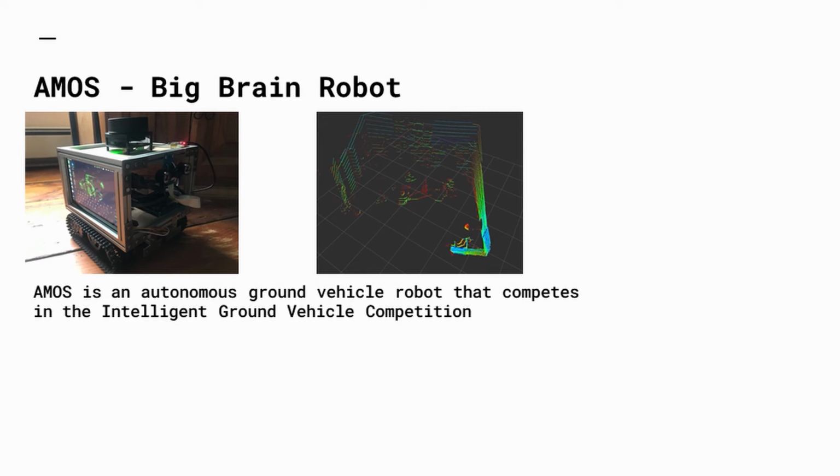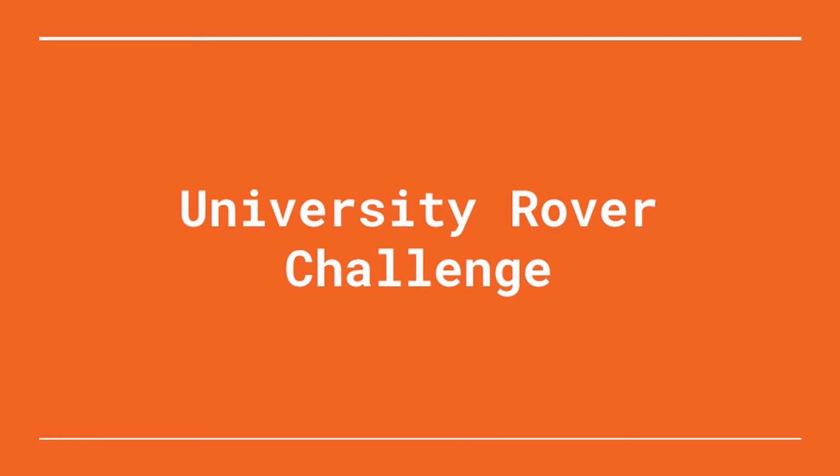It being an autonomous vehicle, AMOS has to do all of this on its own without driver support. Our robot utilizes technology such as LiDAR, computer vision, neural networks, and GPS to accomplish this. This project is still in development, with changes being made to accommodate work during COVID-19. If you are interested in the project and want to learn more, feel free to email us.